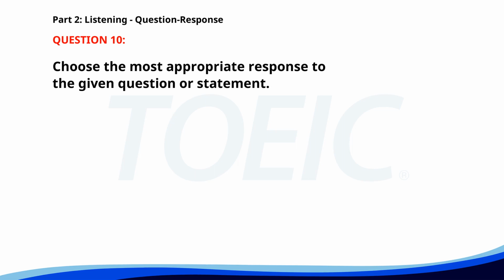Number ten. What time does the office close? A. I usually leave early. B. It closes at 6 p.m. C. Workloads are heavy at the end of the day. The correct answer is B. It closes at 6 p.m.